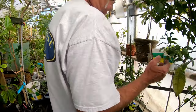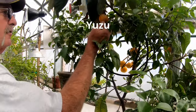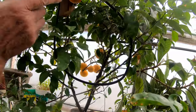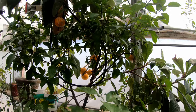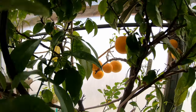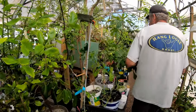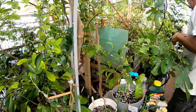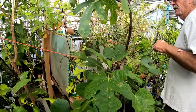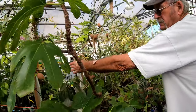This is my old yuzu girl. She's been around forever, but you can see she's still heavy with fruit. Oh, I need to prune some of that off. There's a lot of fruit. A half decent rootstock, actually. I've used that quite a bit, with pretty good success. Got some figs here. Got figs here. This is a sapodilla.